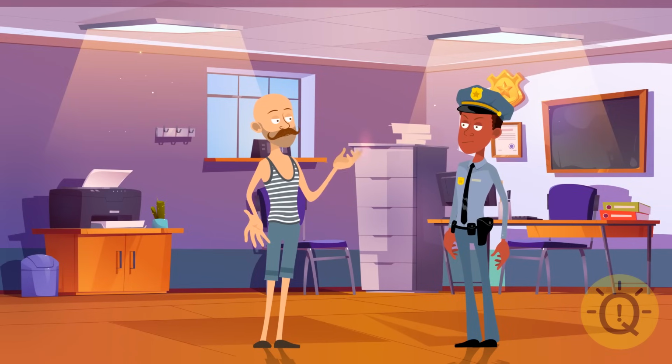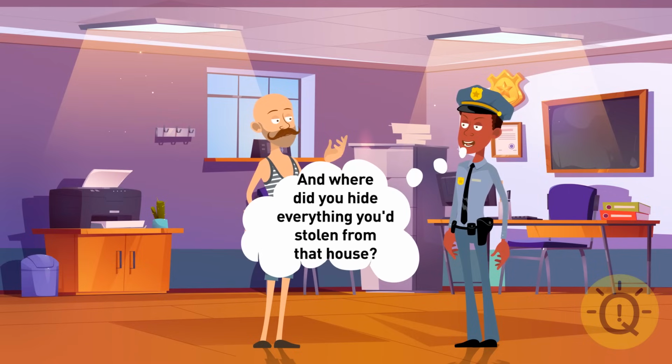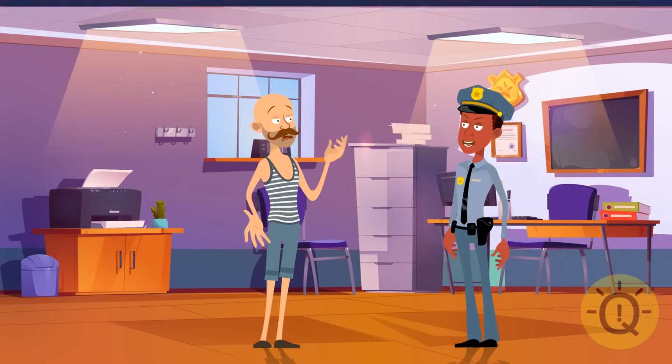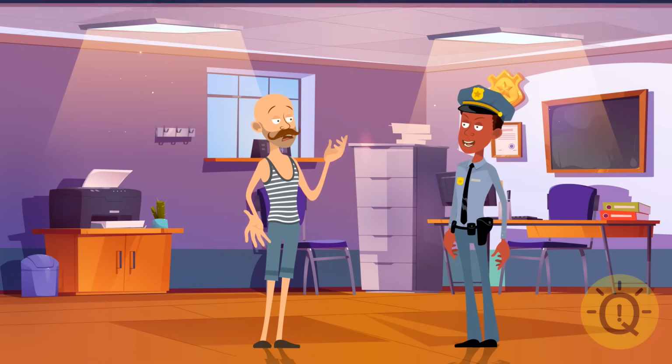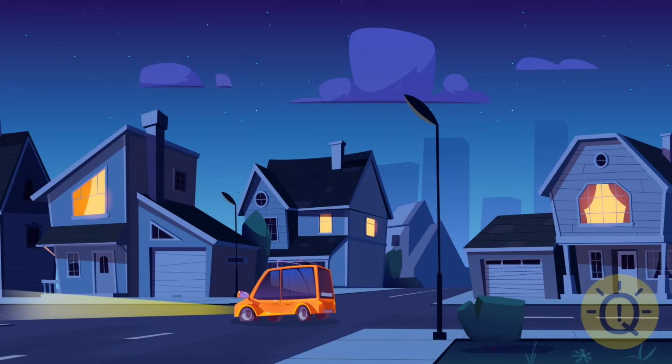That's what Mr. Darrison told the police. The detective who was listening to him asked, "And where did you hide everything you'd stolen from that house?" How did he come to this conclusion? If Mr. Darrison's car battery was flat, how could he switch on the headlights?